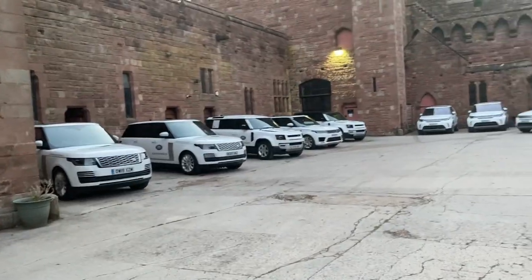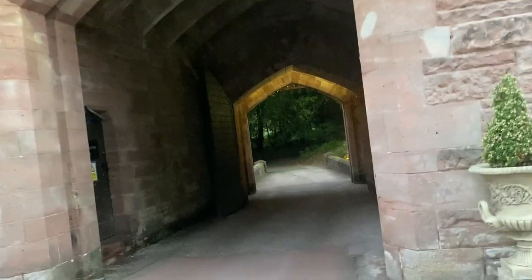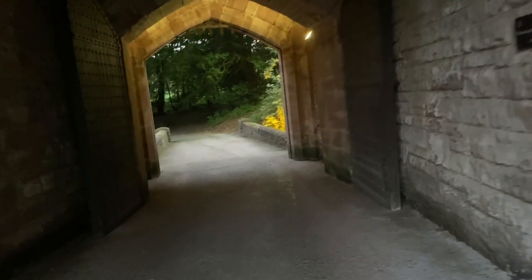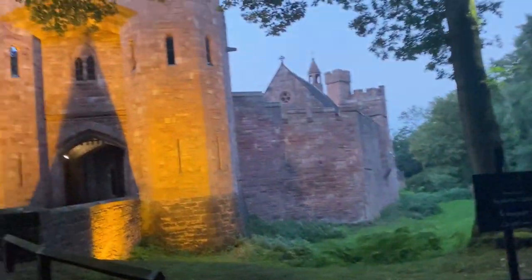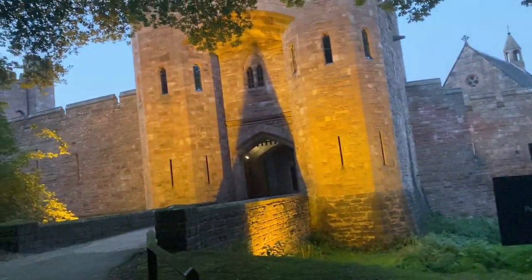We are dressed for the evening now. What car's today? Range Rovers. We're going through the spooky tunnel. Echo! Damn, that's good. Okay, so now this is the entrance to the castle. We're just having a little walk. But here is the side of the castle.